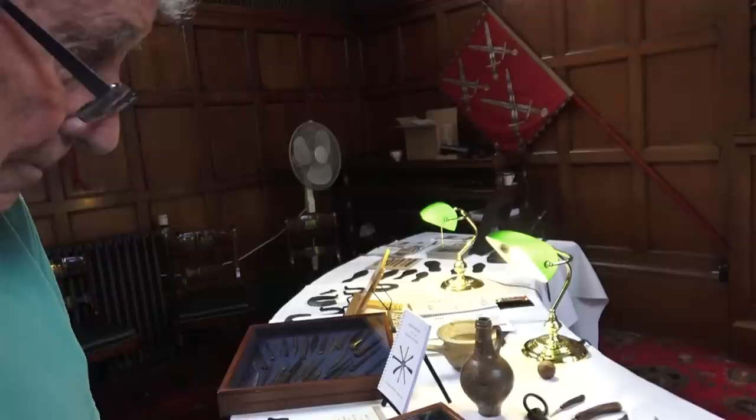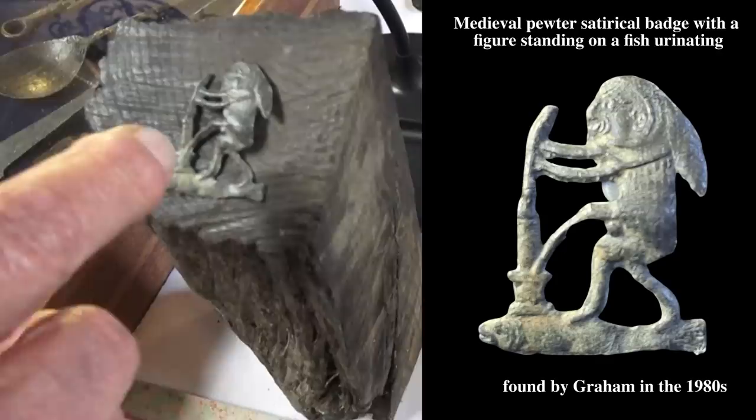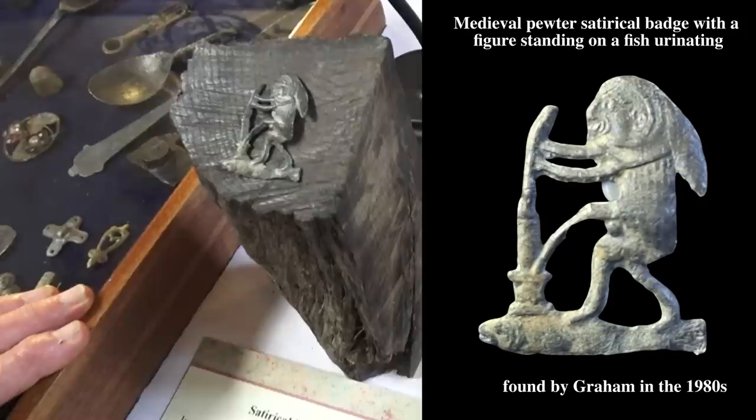Yes, it's almost rude, isn't it? There he is. This is the ape. He's got a little bonnet on. That's a mortar and pestle. And he's either peeing into it or ejaculating, they don't know. Standing on a fish. That really is amazing, isn't it?